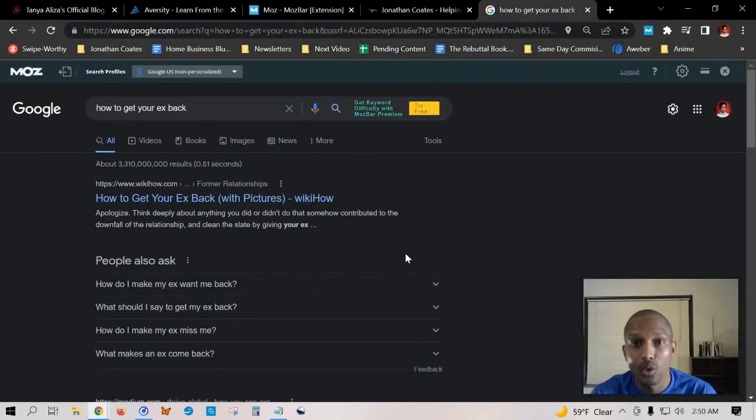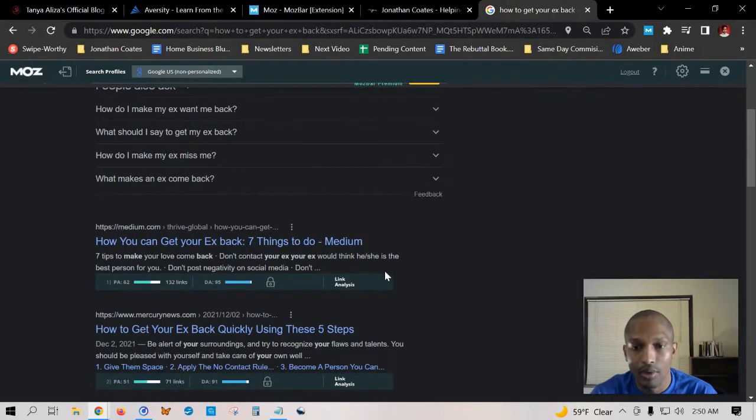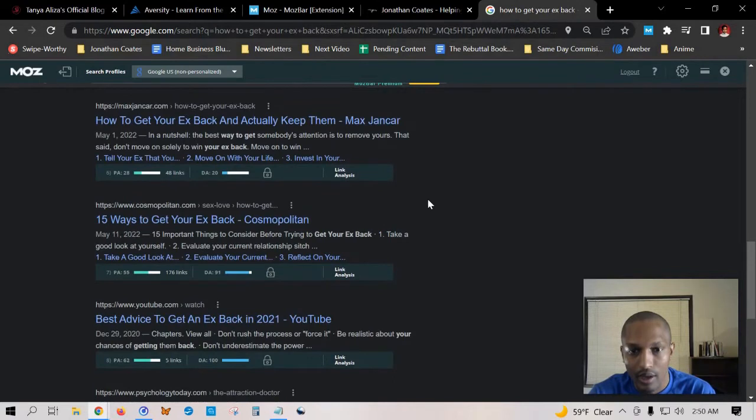So as you can see, Google has brought up some results, and Mozbar has also put some data underneath every single result on the page as well. So we get some exclusive and very useful intel underneath each one of these results that Google has given us. As you can see, Mozbar gives us the page authority, the amount of links that the page currently gets, and the domain authority. Now, when looking for and ranking for a keyword, there's mainly three criteria that I want to go off of.